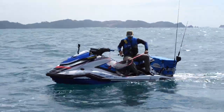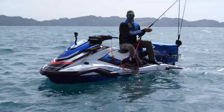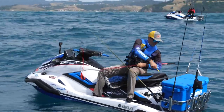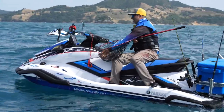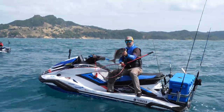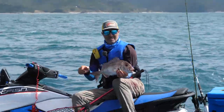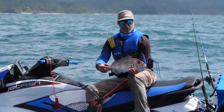Beautiful. A nice reefy snapper. We'll have a look at this one, and we'll have a look at his dark colours. Let's have a quick look at him. Get that bruised banana out of him. I'm going to keep him so I can put my hands in his gills. And there he is. A nice reefy snapper just over the 40 centimetre mark. Just getting his dark colourings. Nice blue spots. Beautiful fish.